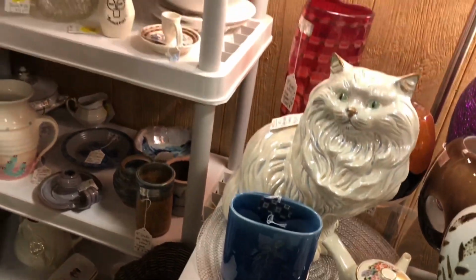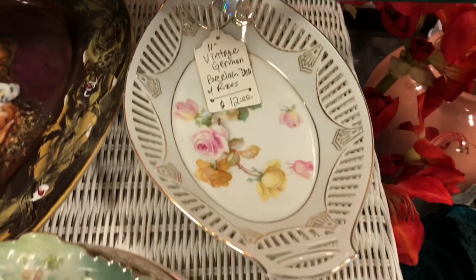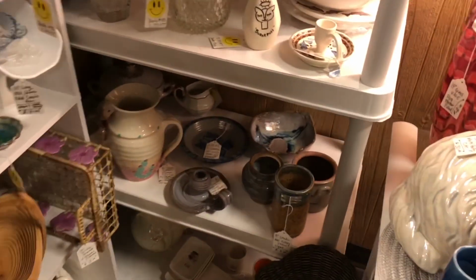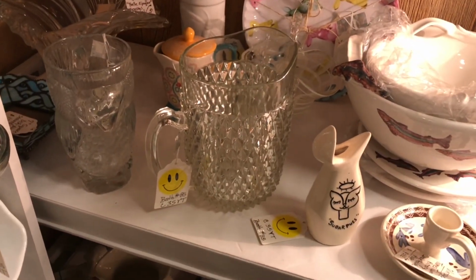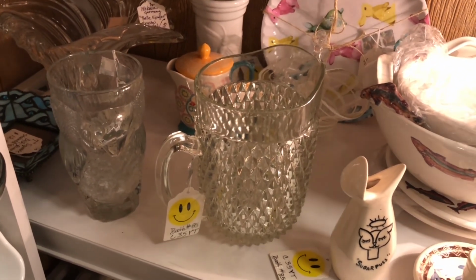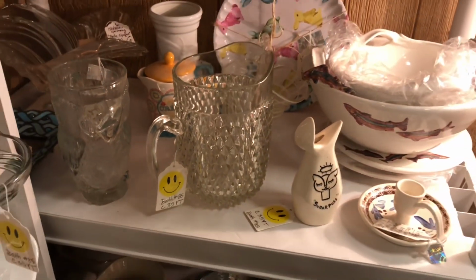Some things that I thought would sell are still here. Oh, let me back up. You guys saw me get that at New Horizons. That's really cute. Little German reticulated plate. A little bit more pottery. I've sold all of the vintage pictures, so I'm on trend with that because I've been doing it for myself, and I guess everyone else is, you know, we've got the same drift, same wavelength.